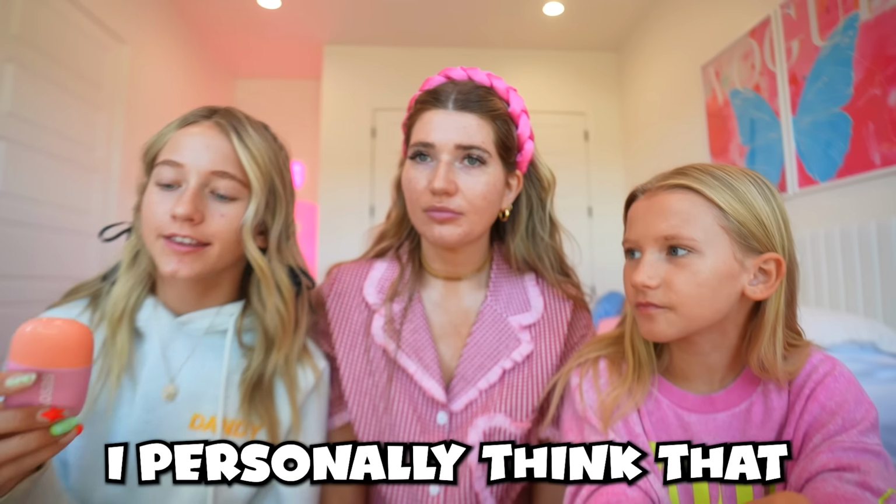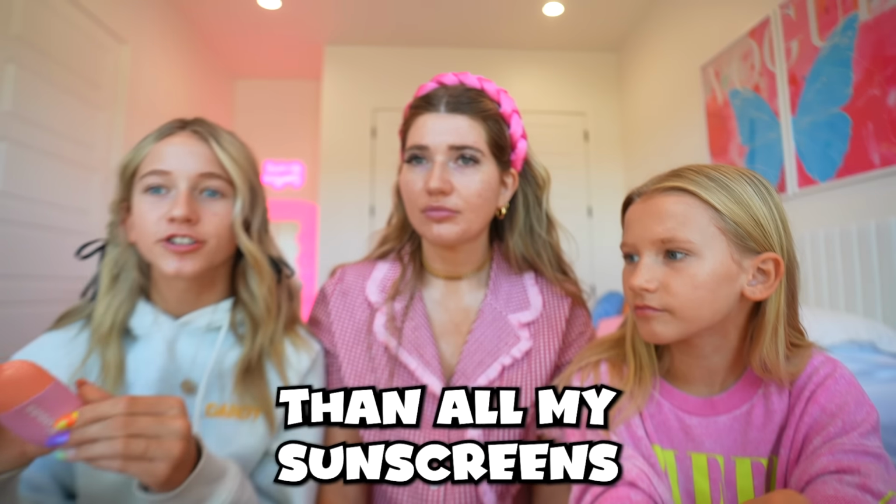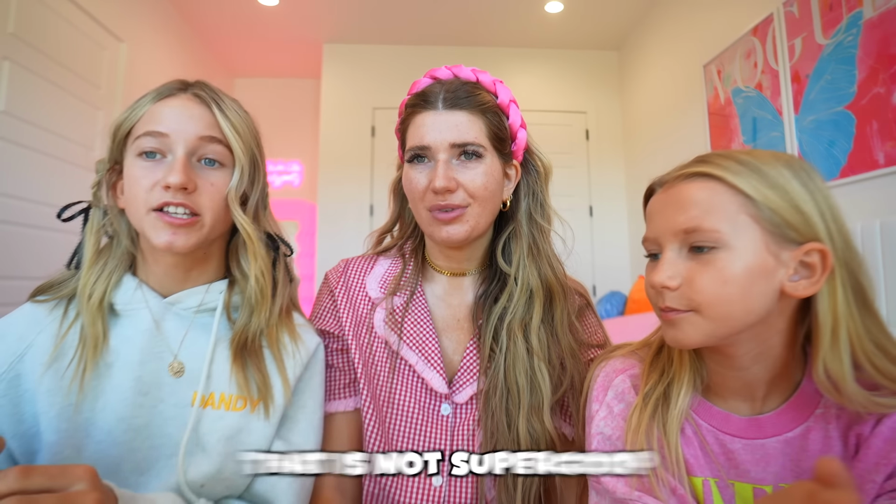I've tried a lot of sunscreens, but I also really like the Summer Fridays mineral sunscreen. I personally think that I like this more than all my sunscreens. So the Super Goop Dew Drop. Some people say that you can use this as a primer. That is not Super Goop. I mean, I said this is Glow Recipe. Yeah, guys.